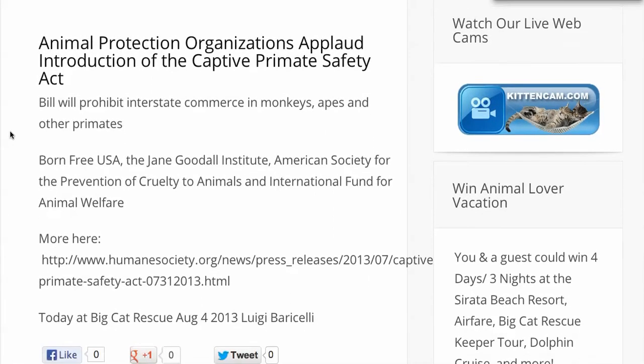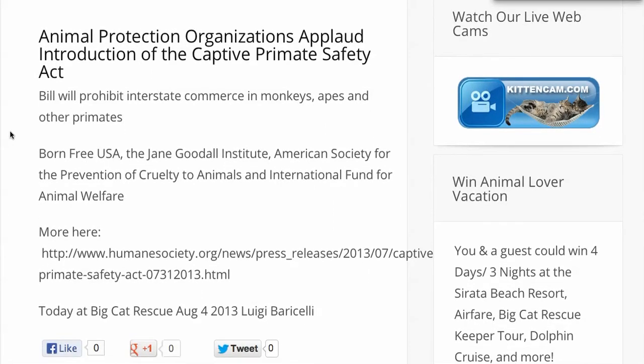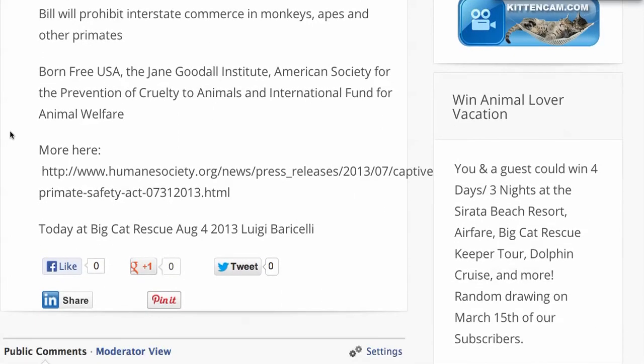The Captive Primate Safety Act has been introduced, and it will prohibit the interstate commerce in monkeys, apes, and other primates. Born Free USA, the Jane Goodall Institute, the American Society for the Prevention of Cruelty to Animals, and International Fund for Animal Welfare have all supported this bill, and Big Cat Rescue does too. Even though it doesn't have anything to do with big cats, other than there is a provision in there that would actually help with the cats. It's just wrong to be breeding primates and bears and big cats and all of these other exotic animals just so people can pay to have their picture made with them or pay to play with them.